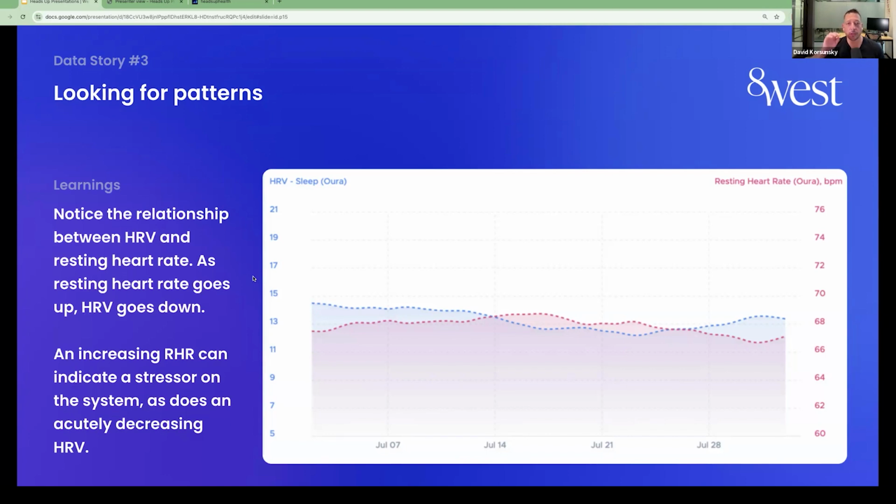We can also set alerts on this data. If you're listening, it's very time consuming to go in there and look at these patterns every single day on every single client. So we do have ways to configure alerts in the system so that Angie doesn't necessarily even have to log in. She just gets a ping when HRV has gone below baseline and resting heart rate has gone above baseline.